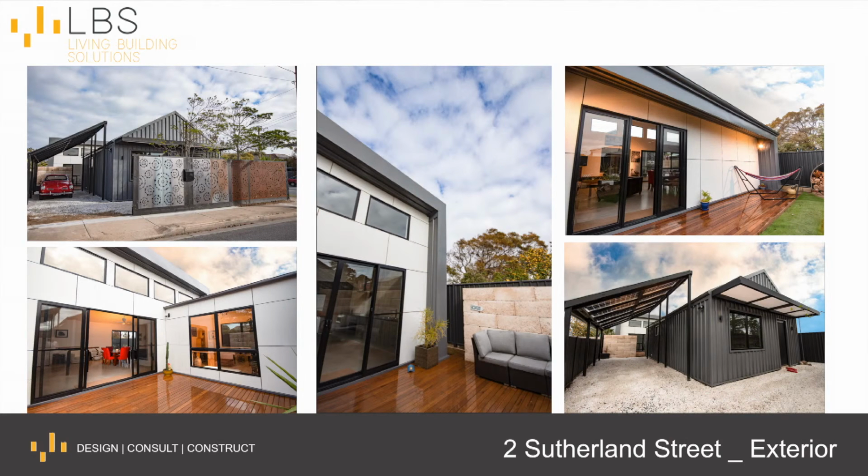So this is what it ended up looking like. Again, on the bottom side and the right-hand side, you can see that sort of heritage feel about it, but with a bit of a modern take on it, I guess. And then we've got the carport and so on. So that's kind of what we're doing.